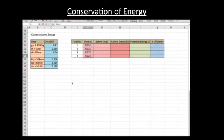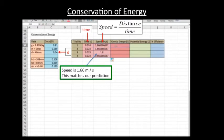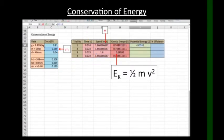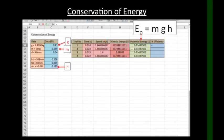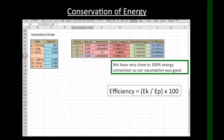So these are the values I got. Notice they're all very similar. The speed of the car is the distance divided by the time, the kinetic energy is 1/2 mv squared, and the potential energy is just the mass times g times the change in height. The efficiency is just the kinetic energy divided by the potential energy, and we're done.